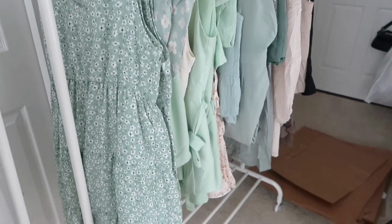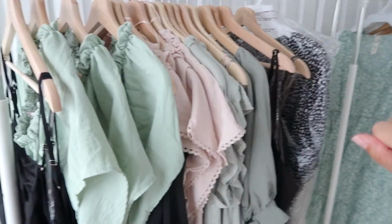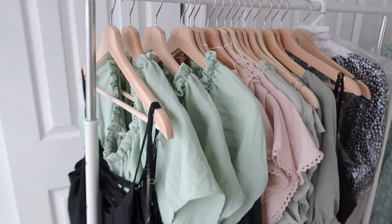These will all be coming to the boutique soon. And on this rack, we have all of the plus size collection that will be coming to the boutique around the same time. So all of the items are here.